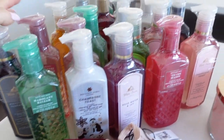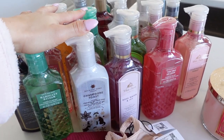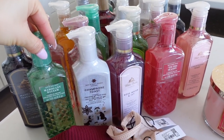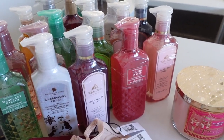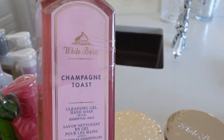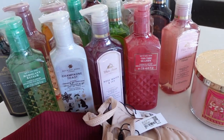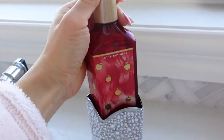So hand soaps galore, just because we have a Christmas party. We go through hand soap a lot in the winter time and, you know, making sure we're washing our hands a lot. So they had a deal, I forget what it was, I think 10 for 40 bucks or something. So I just ended up getting 20. Champagne toast, 'tis the season. I really like the apple one. This one is my absolute favorite and I got a little holder for it.